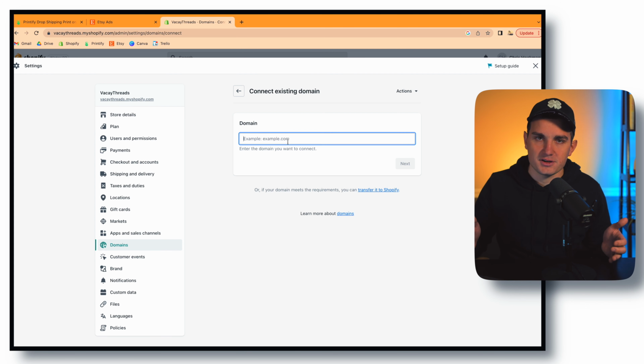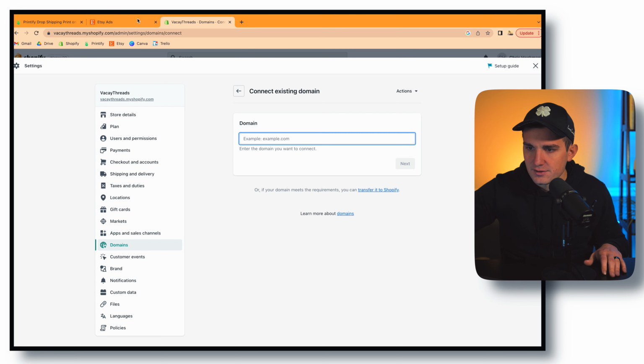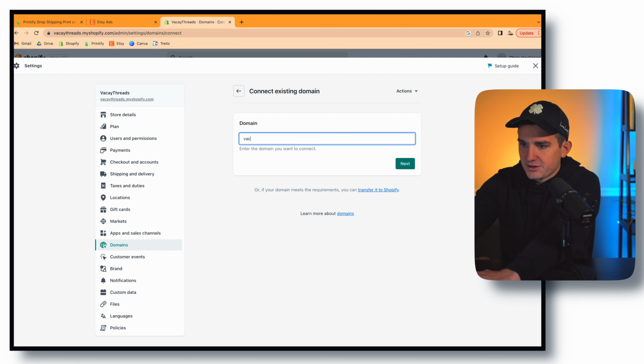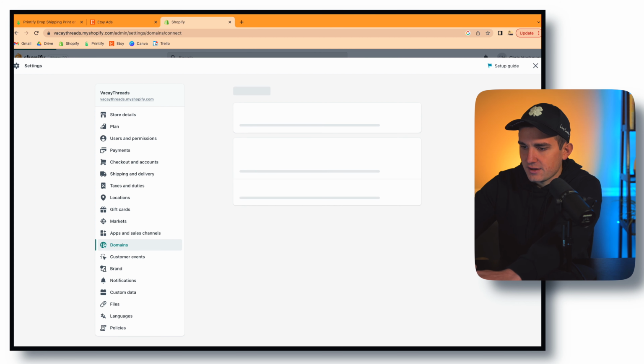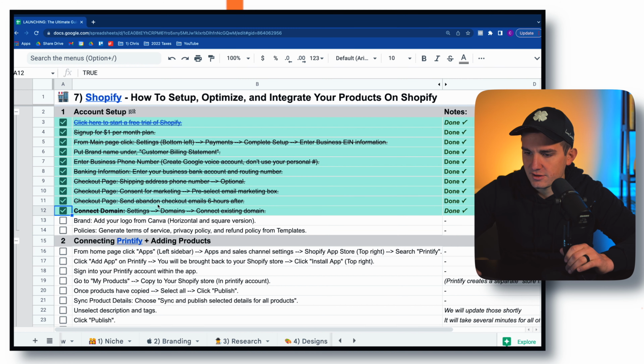So if you are not looking to spend that kind of money just yet, you can leave this blank and it'll just be this domain up here that customers would find you from. But I do have my domain, so I'm going to connect vacthreads.co. All right, and then once you've connected your domain, you can check that off.